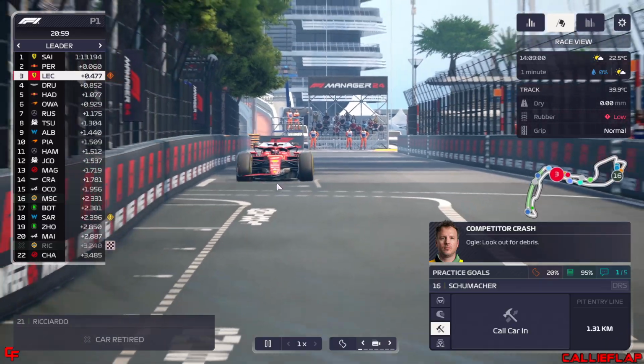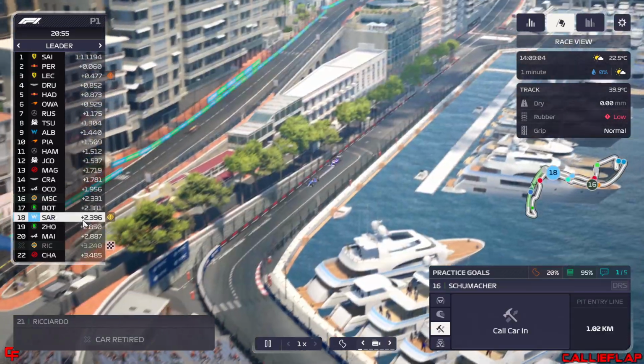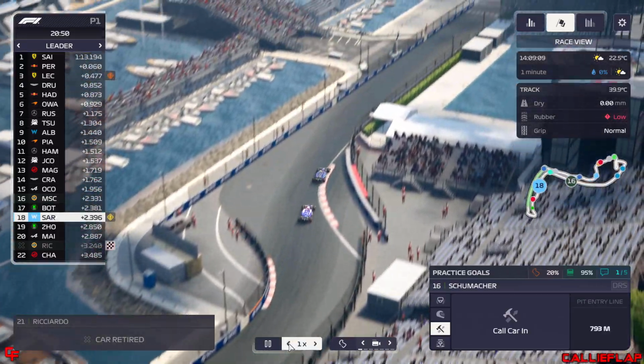Maybe just a little tap, but there we go. Charles has lost half his front wing there. Sargent has got some damage, so he must have done something there. All kicking off here in practice 1 around the street of Monte Carlo.